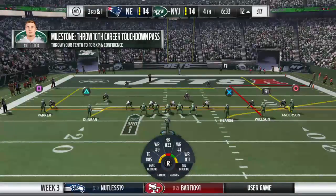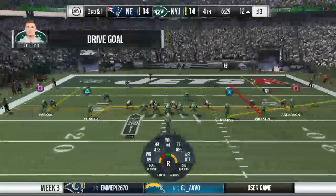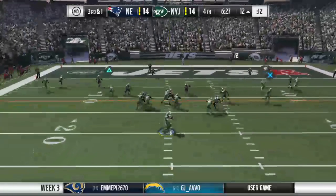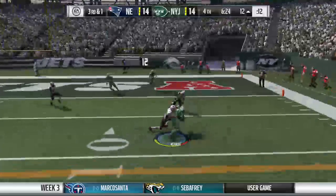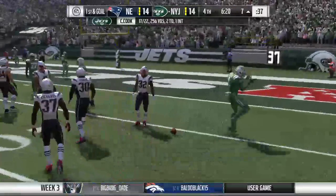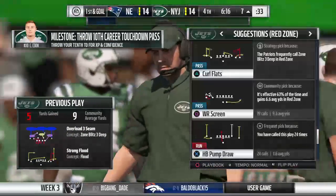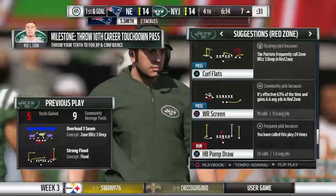All right, here we go. Green 39. Green 39. They'll look to throw here. He's got Curse. And he picks up the first as he's able to take it down to the 7-yard line. Well, they've had a great, impressive drive going here, and that pickup ensures the drive continues.